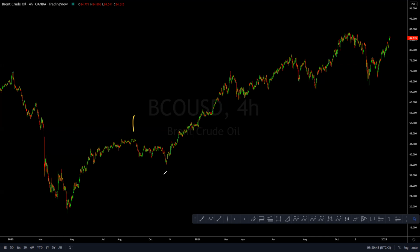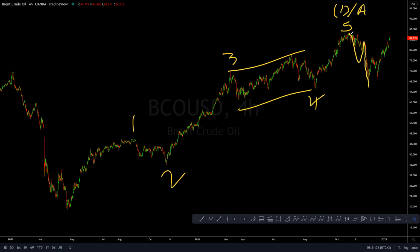So if this is a 1, a 2, and this is a 3, and that's a 4 as a running flat, and if this is a 5, then this means either 1 in a higher degree, or wave A has completed, and then this would mark the beginning of a corrective structure, possibly a W, X, Y for a B, or a 2, before we see more upside, if that's the case.